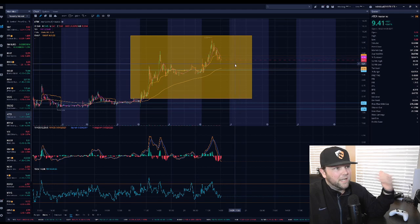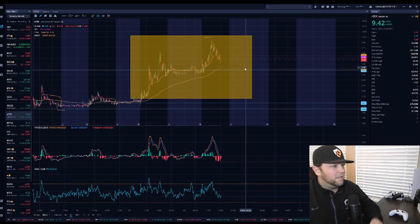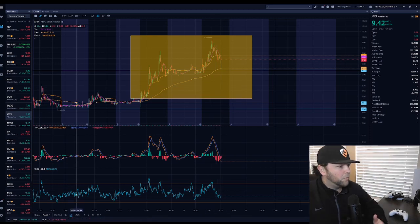If you're looking to enter at this point, I would look at entering at that $9.12. $9.12 is acting as support as well. And then I would say even like $9.20 would also potentially be a good point of entry if you're looking to get into this play. Let me jump over to ORTEX real quick, and then I'll let you guys go.